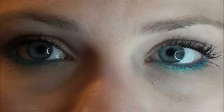Alright, so that's after 2 coats. Let me zoom you guys in. That's after 2 coats. So I like it. I don't know. I'm still trying to form an opinion. I just ran out of my Too Faced Better Than Sex mascara, so I'll be using the one I just used a lot more. But I don't know.